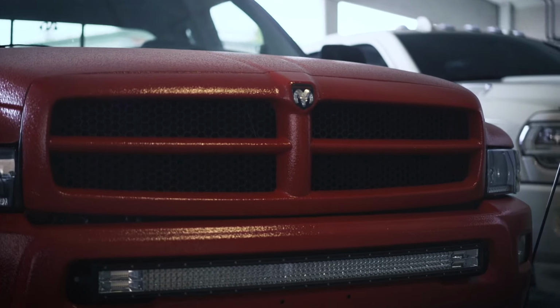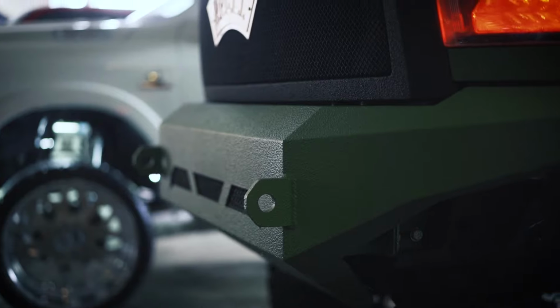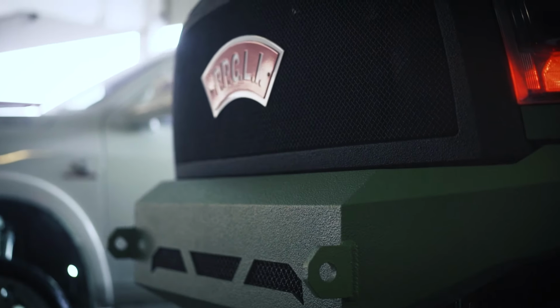You know, we had all sorts of cool trucks sitting there, and it was a show. It was a blast. Nice to feature what we do in front of a crowd that doesn't usually see it.